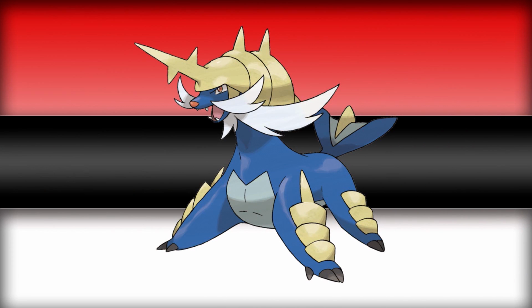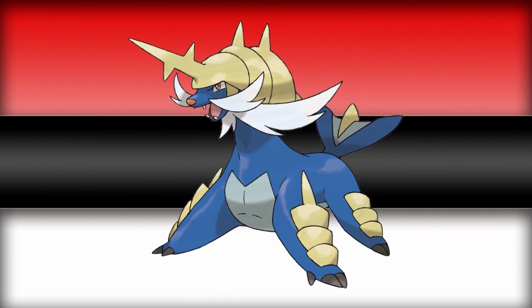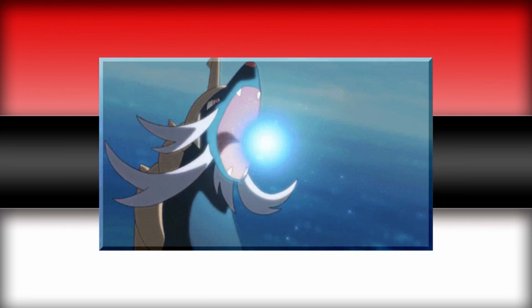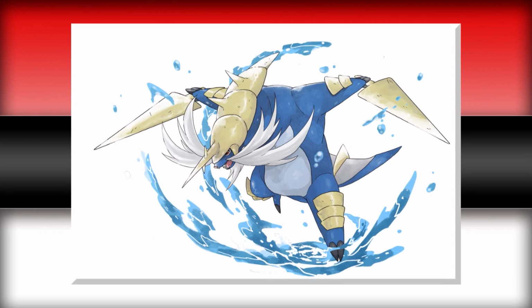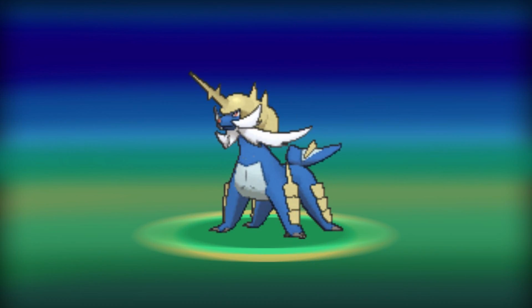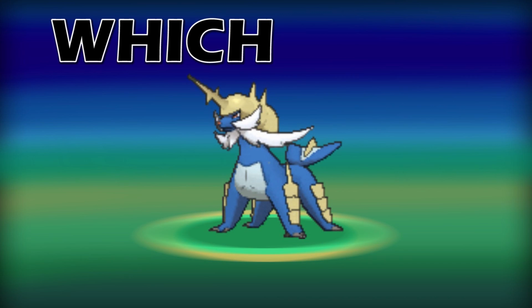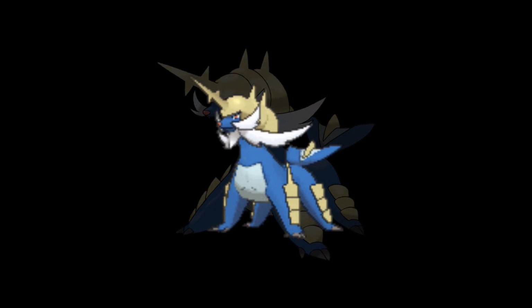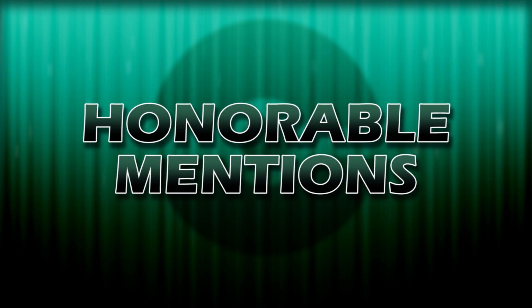Number 2. Samurott. I've always admired this samurai otter's design. Shell swords on its shoulders, a spear shell on its head, ocean blue fur, and mighty fine whiskers make this Pokemon undoubtedly handsome. Even if Samurott was hated amongst fans, which would be stupid, I would have no doubts about putting Samurott as runner-up for best Pokemon design. It just feels right.